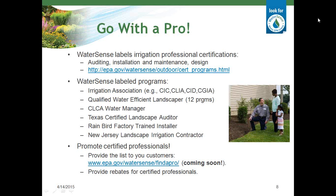WaterSense labels professional certifying organizations, and I have a list of them on this slide. It includes the Irrigation Association, the California Landscape Contractors Association, or CLCA, the Qualified Water Efficient Landscaper Program, which includes 12 adopting organizations that are mostly out in the West, but also in Florida, and there are a couple others on this slide. These WaterSense label programs stress water efficiency in addition to competence with irrigation systems, and you can access that full list with more information on these programs in the first link on this slide.